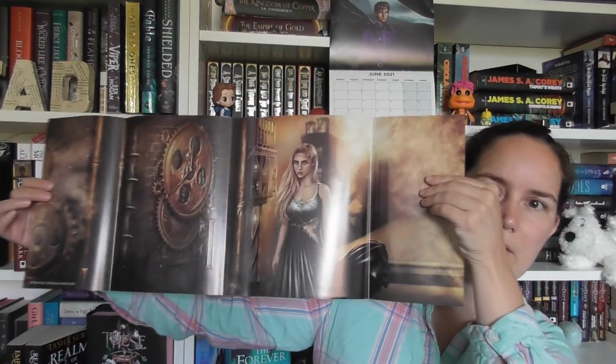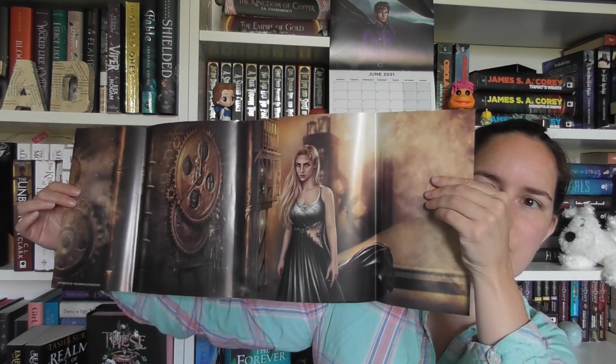And then each book has its own designed dust jacket, I'll try and get it without that glare on, which is rather gorgeous. That's the Iron King, book 1. So it's all green, this one.